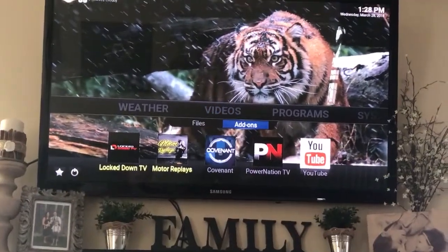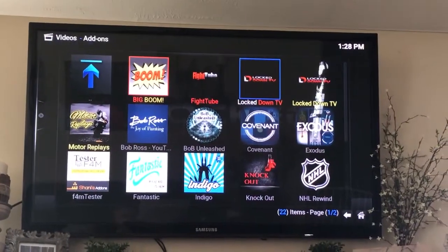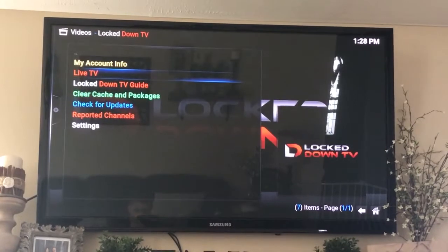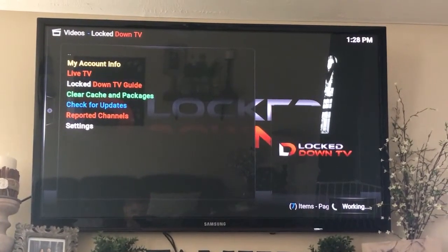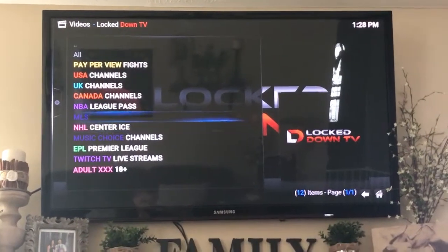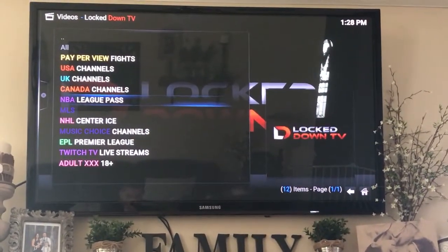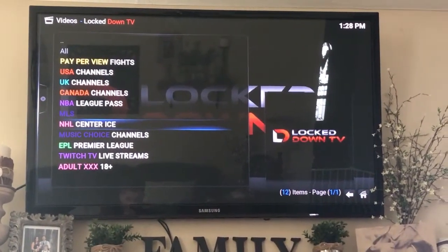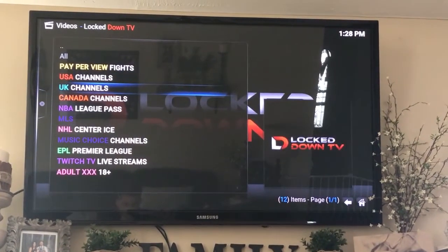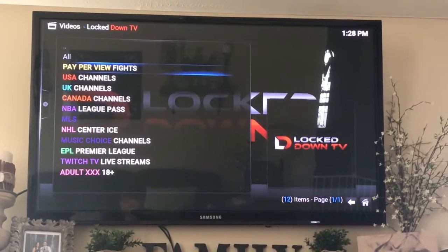Also, it has all your major sports packages, so if you go in here to the actual add-on itself, here you can see, and you also have NFL Sunday Ticket, but of course right now it's not on. But here you can see NBA, baseball, and hockey. And you can go into the separate channel lineups if you want, but there's no guide in here. And of course you get your pay-per-view.